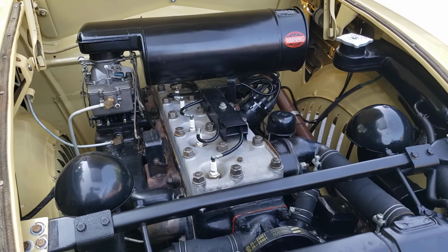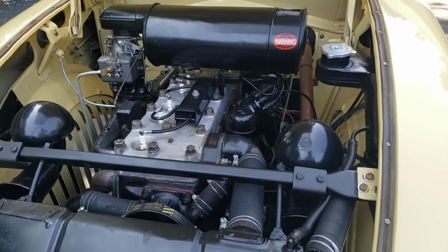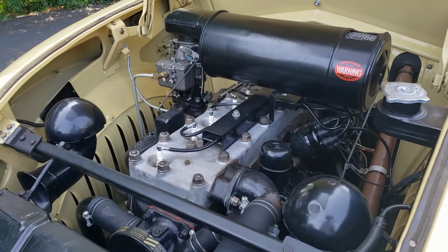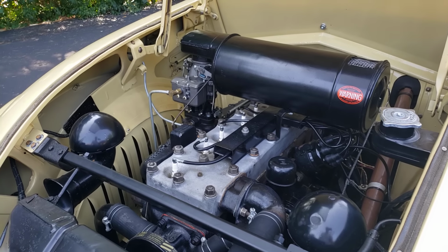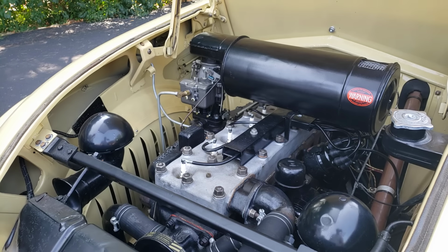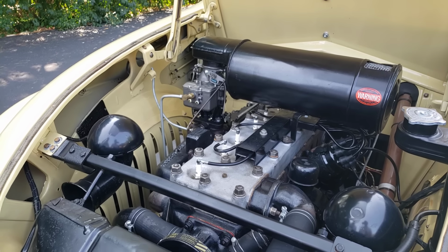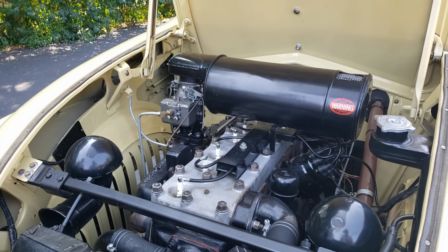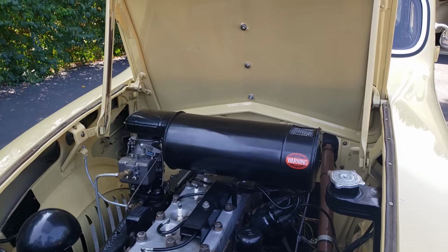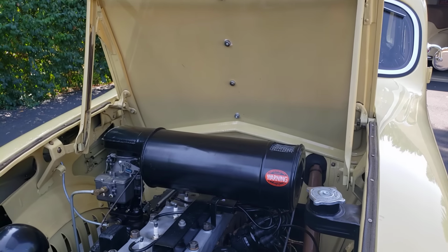You have a 299 cubic inch straight 8. The Chryslers had the 8. The Sotos generally had the 6. I'm not sure of the horsepower rating. I'm guessing it would be around 110, which was pretty standard for back then. It's not exactly the kind of car you're going to be doing 70 miles an hour on the freeway. No, so as long as you can stay out of the way. I will say the car runs rather well.